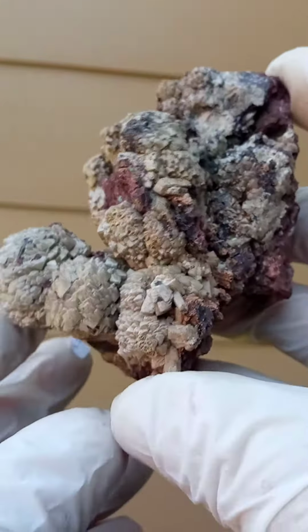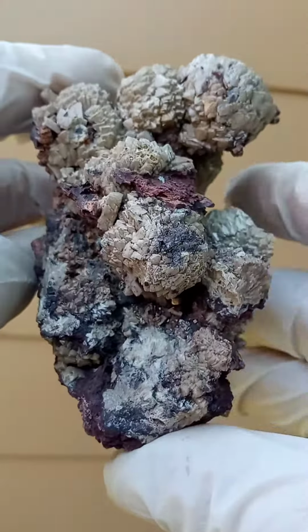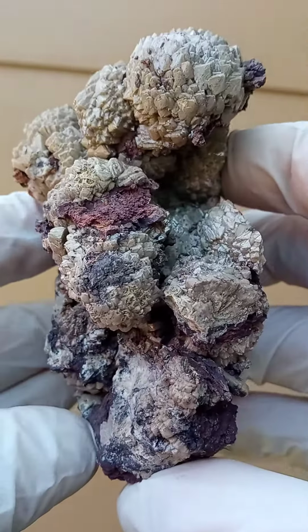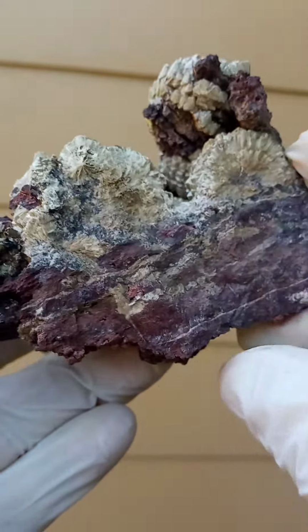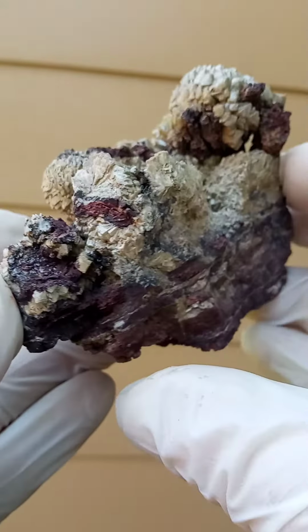Olmiite is typically fluorescent under shortwave UV lights. I imagine that this one too would fluoresce. I haven't tested it, but the fluorescence would be a pink to a red. What I also quite enjoy is this brecciation through the cross sections here of those olmiite crystals.